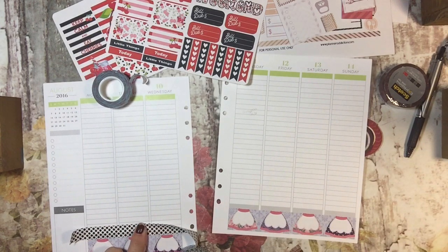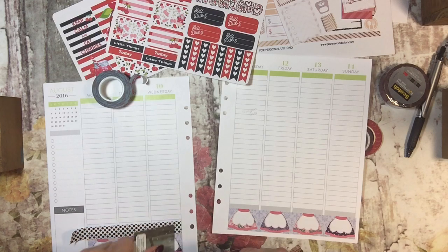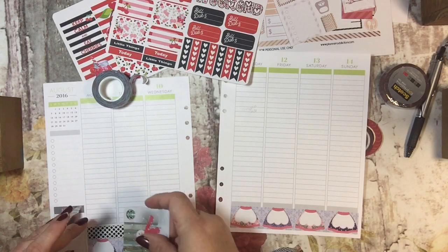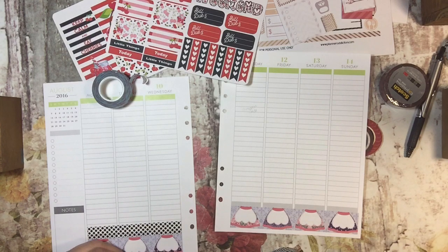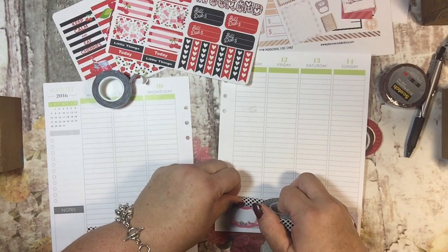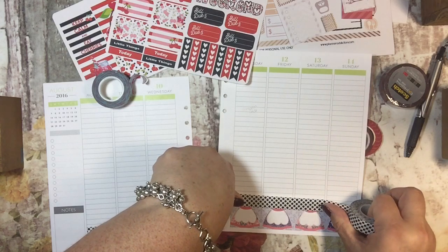It smells so good in here. I'm burning a cake, some sort of cake scented candle. I don't remember exactly what it's called, but man, oh man, does it smell good. The only problem with it is it's the disappointing kind. You're like, oh, I wish I had some dessert.